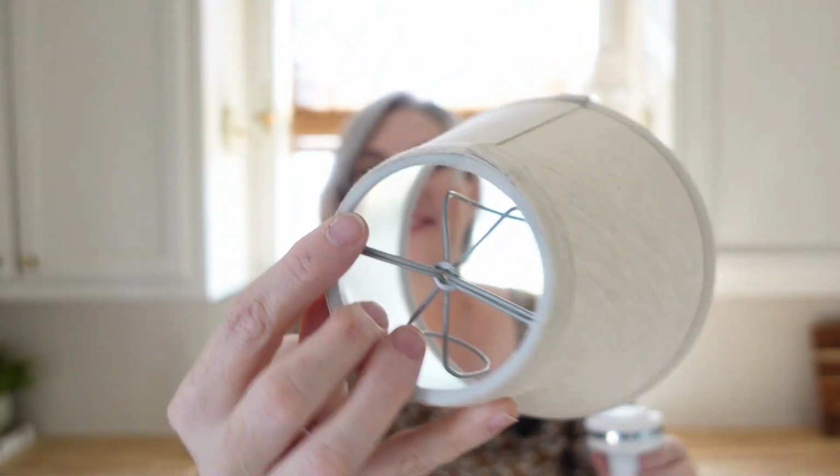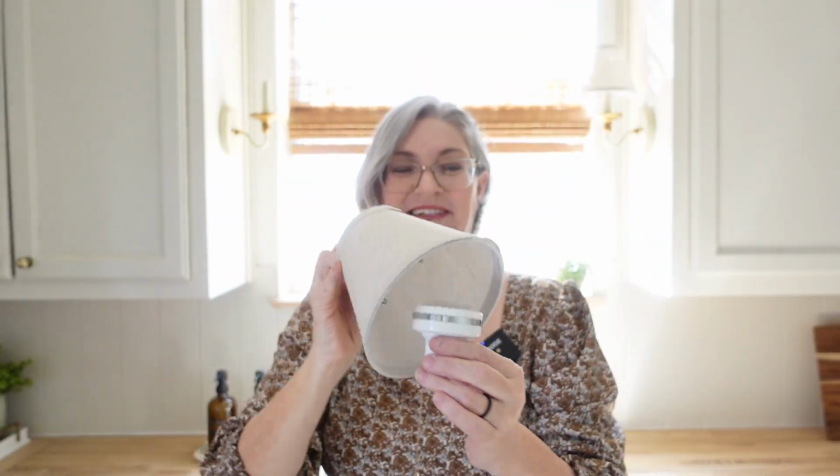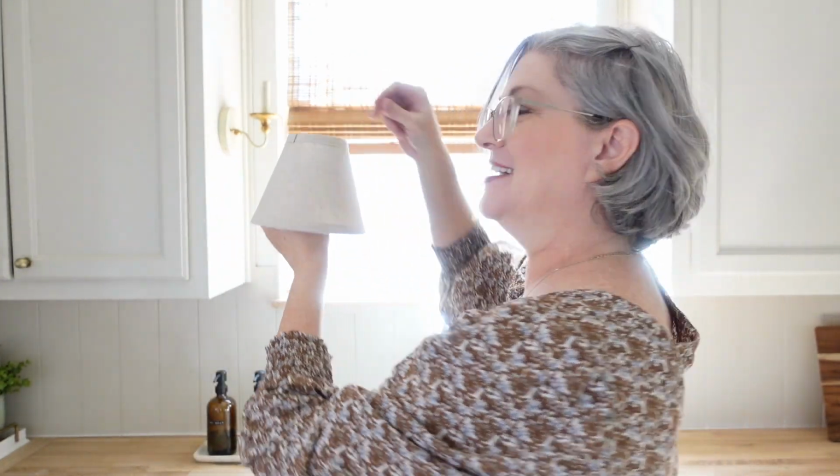And then we bent our shade as much as we could. We bent it and it fits right on, and we have light above the sink now. I love it. I think it looks really good. It softens the area, and I'm just very pleased with it. I'm very pleased.